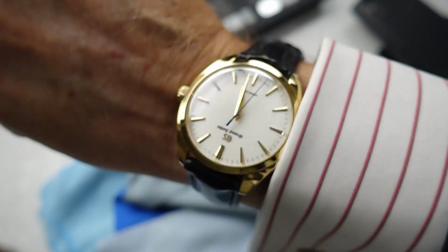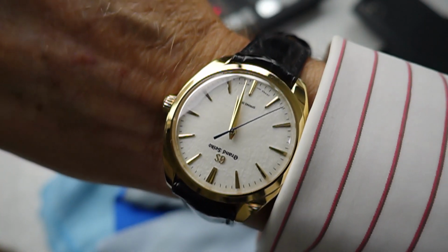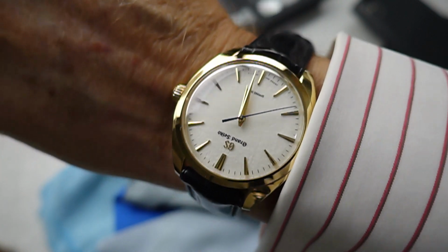Yeah. I mean, I'd have to see it in person. Could almost be a coin toss. It's a gorgeous piece. A gorgeous piece. I love the snowflake dial on this one. I can't get that in focus. Whoops. And you can't really see in this picture, but the blued second hand is really stunning.